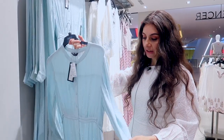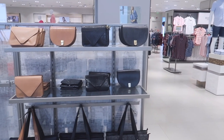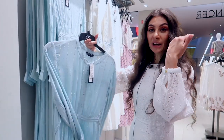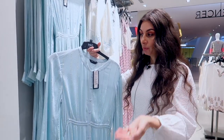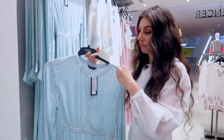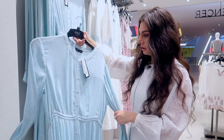But then also you can style it down just with some flip-flops and a really nice bag. Take it to the beach, take it for a brunch, shopping. So actually, if you think that way more economically, it makes sense to invest in a really good quality dress that you can wear a lot and on many different occasions. So yeah. Loving this one.